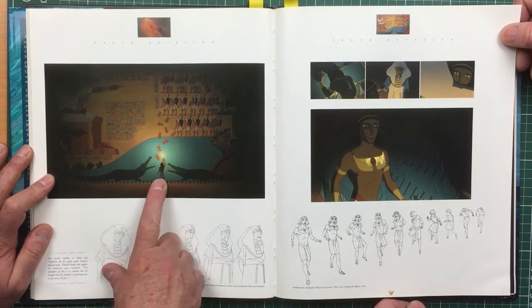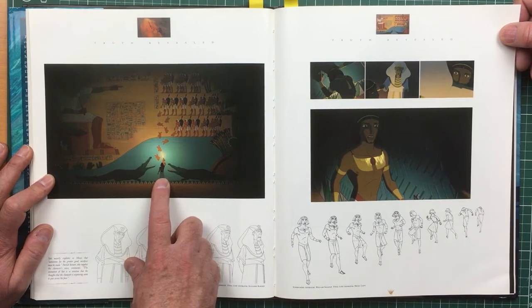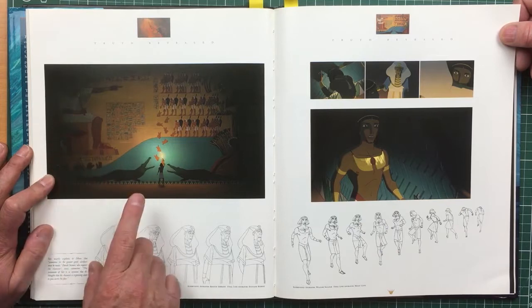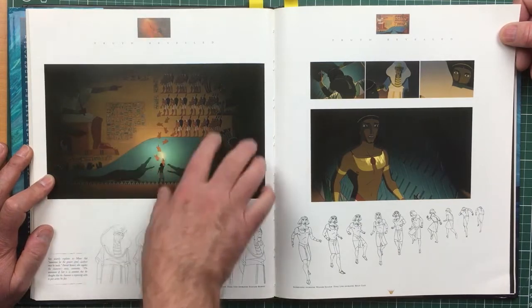Using hieroglyphics. Yeah, so it starts out with Moses going into this hall. He doesn't know the history of the murder of the Jewish babies. Yeah. So, the firstborn. And that's ordered by the Pharaoh, which is his father in the film, his adopted father. So, this is pivotal.